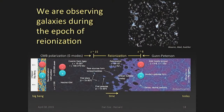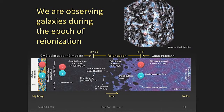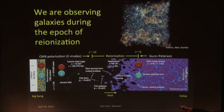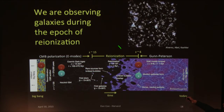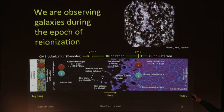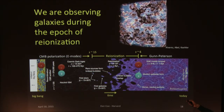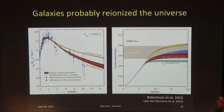So we're observing galaxies during this epoch of reionization, and this is the second major phase change in the history of the universe. After recombination, we believe that galaxies started to form stars, and eventually there were enough of them that they reionized the universe through this gradual process, as we see in this simulation here. These expanding shells then eventually merged until most of the universe was fully ionized. And so we believe that galaxies probably reionized the universe.